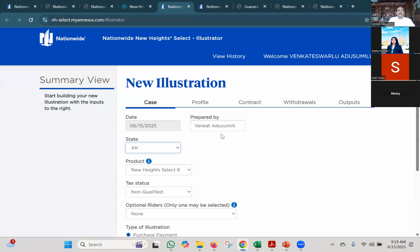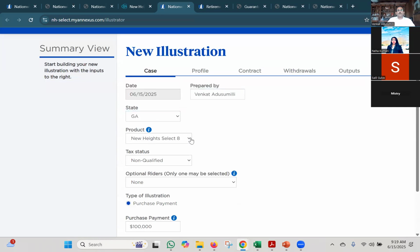I was planning to take one of those. So Georgia. Here I have this option of selecting different products. Let me take the maximum. Again, in any of the products I choose, depending on when I'm taking the income, the guaranteed income is going to be exactly the same in any product. So why am I taking a longer period?